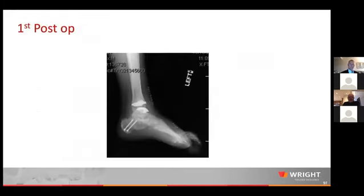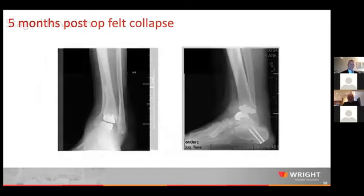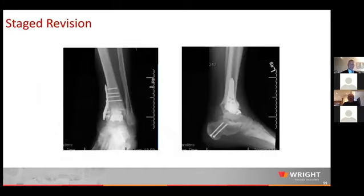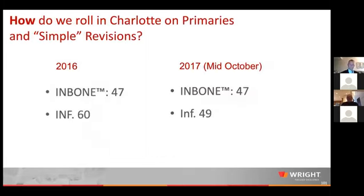At the first post-op visit, everything's looking good. At 5 months post-op, he collapsed and developed a medial malleolar fracture. We ended up doing a 2-part staged revision, and he has an Envision in the tibia and an in-bone in the talus. He's now 3.5 years out and doing fine. And this is one of those patients where I go, what did we miss? And I think we missed a few things.